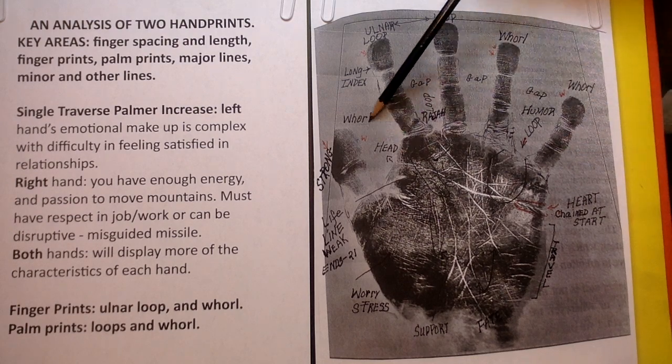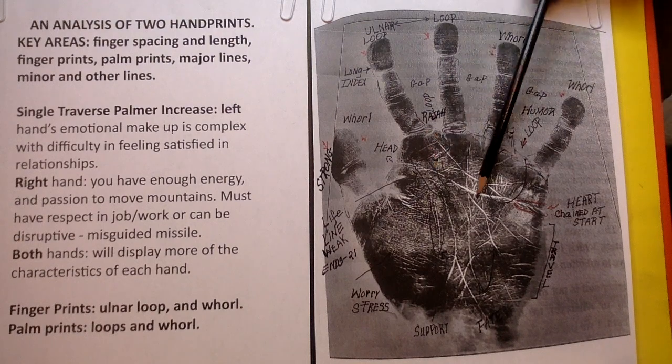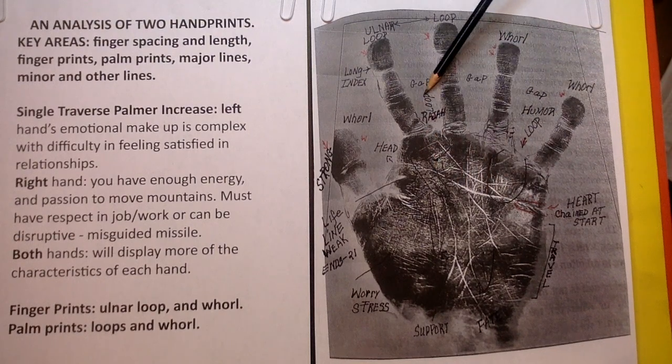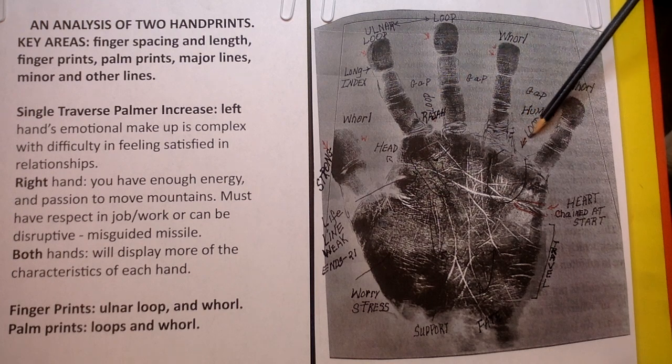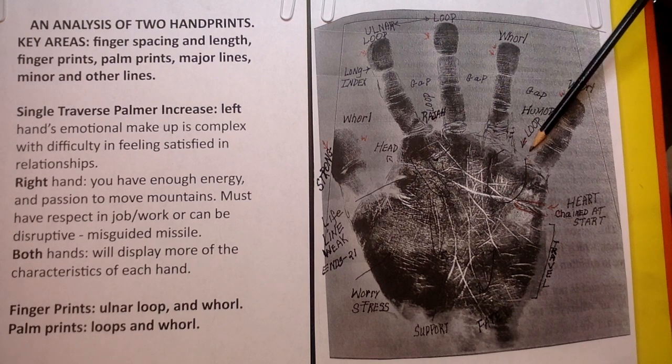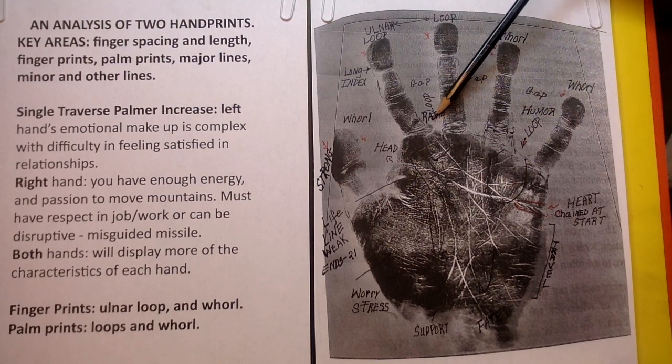Now, we've covered all of these, and let's get into the palm. On the palm, we have here a loop. It's called the Loop of Rogier. And here, it's called the Loop of Humor. All right? So let's take this one first. It's between the index finger and the middle finger. The Loop of Rogier, also meaning the loop of serious intent.